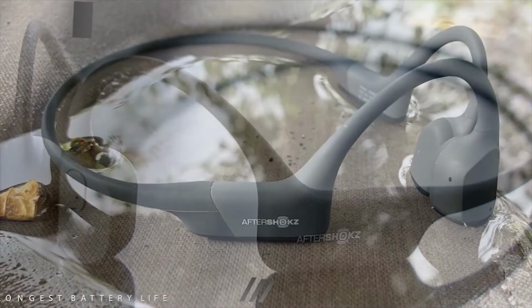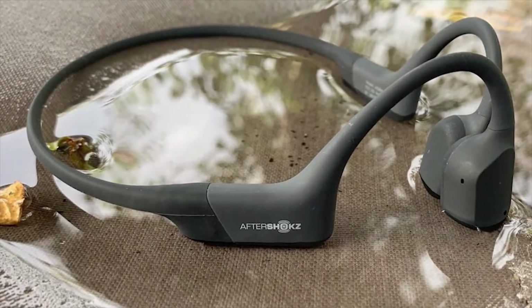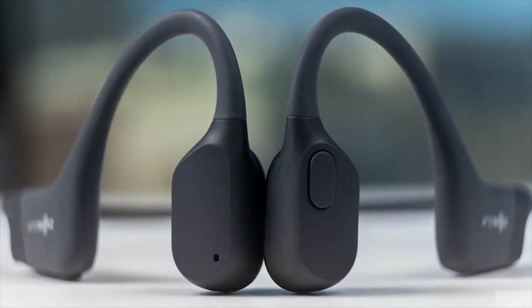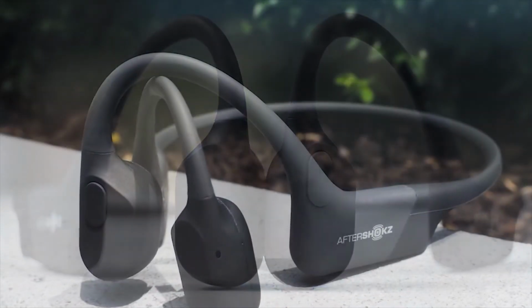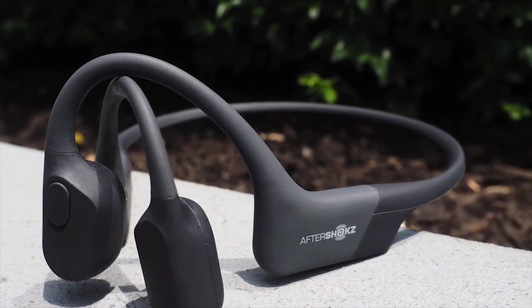They're more expensive than its Trex Air headphones, which launched back in 2017. But for runners particularly, Aftershokz has fast become the go-to option as more races impose bans on closed headphones and in-ear headphones due to safety concerns.